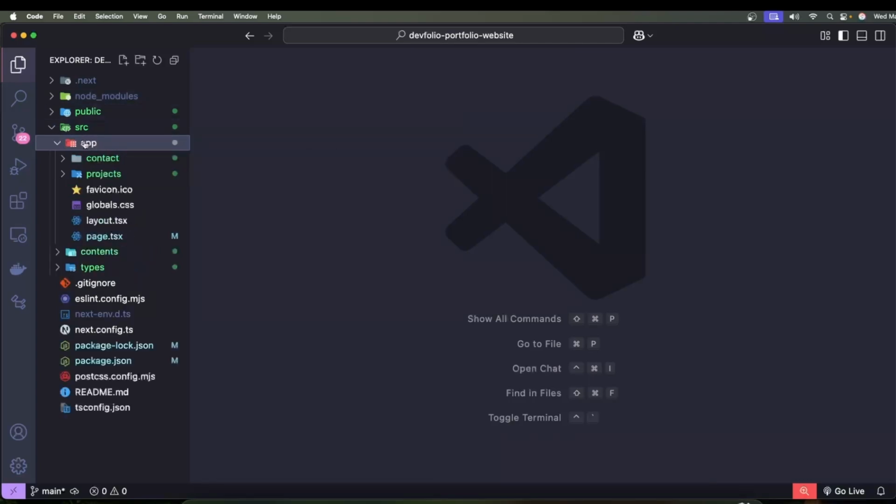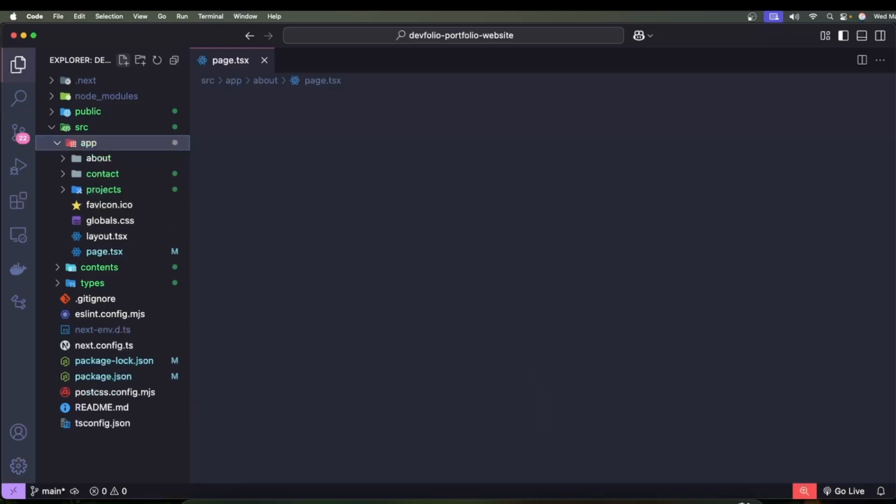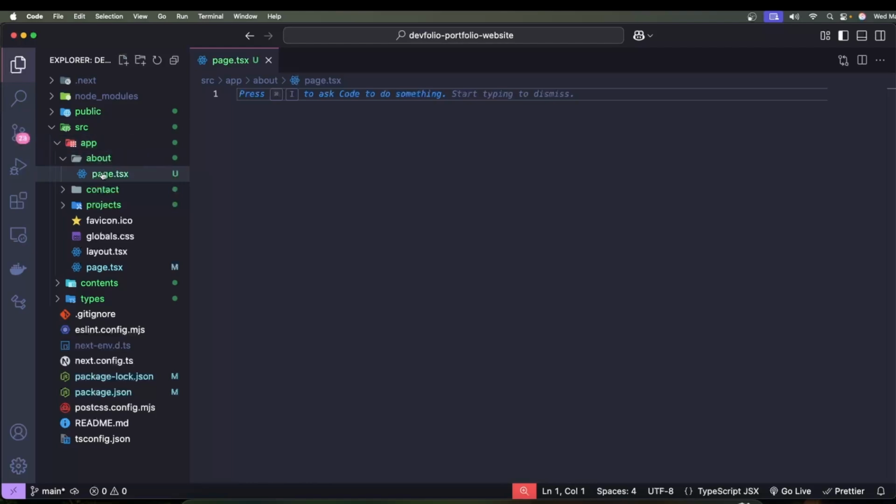Firstly, click this app folder, then click create new file. Here you will simply define, for example, you need an about page, so type about, then slash, then page.tsx. If you do it this way, it will actually create a folder, and inside that you will have a page.tsx. Let me press enter. You can see a folder is created, and inside this we have page.tsx.